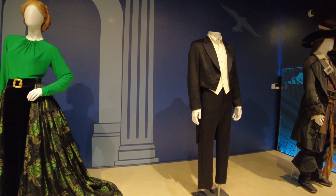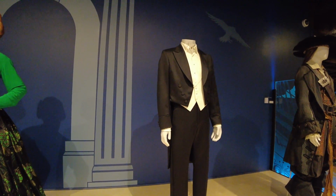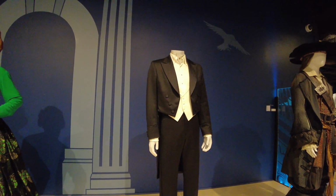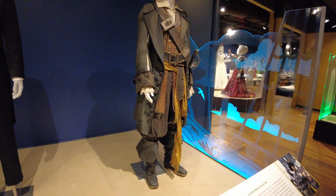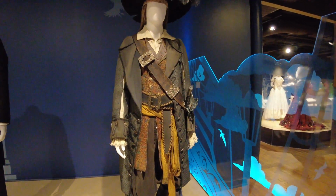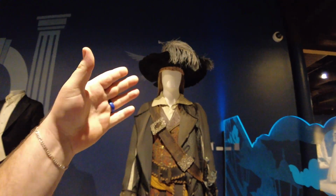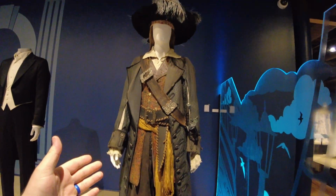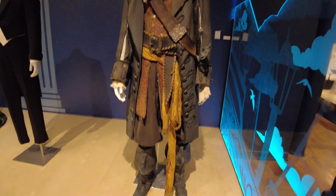Michael Keaton's dress in Dumbo. Not really a dress, I guess. Michael Keaton's tuxedo from Dumbo. Very cool. One of my most anticipated villain costumes, Captain Barbossa, is unreal. The big feather in the hat just sums up his outfit. The boots. That's so cool.